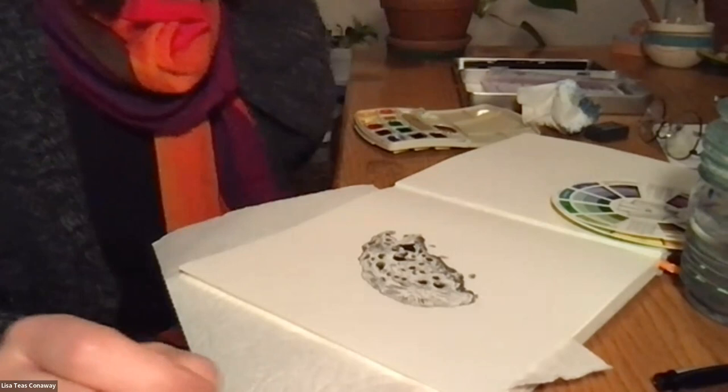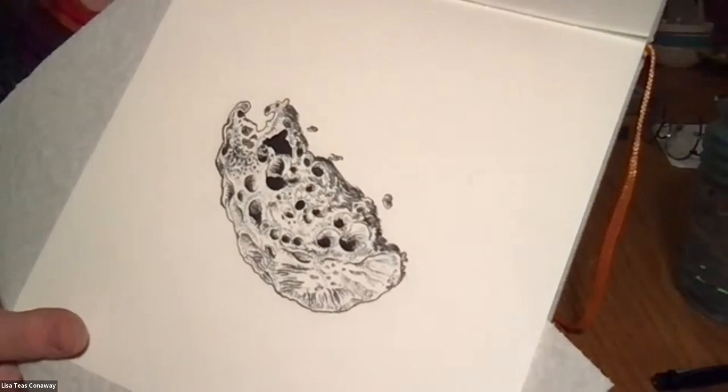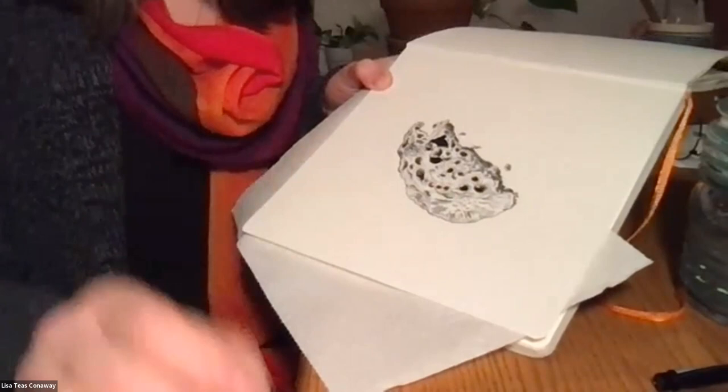But in the meantime, I did my quick ink sketch on top of my pencil drawing here. And then I came back and I erased all the scribbly pencil stuff that I'd done under it. And I really focused on trying to show the contour of the landscape.